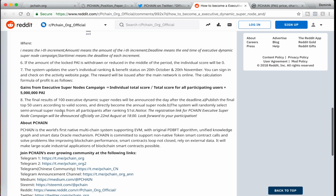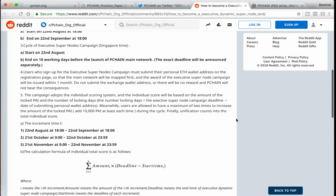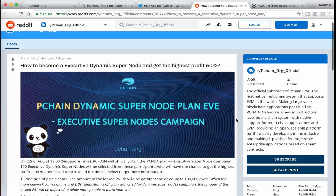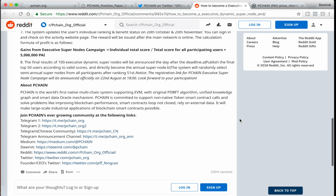PCHAIN Panda Dynamic Supernode introduced a dynamic mechanism in the POS rewarding system to reduce the Matthew effect and make the whole system more stable and better equipped regarding smart data and cross-chain. They already developed the first version in the internal test, which will be online in testnet 2.0.